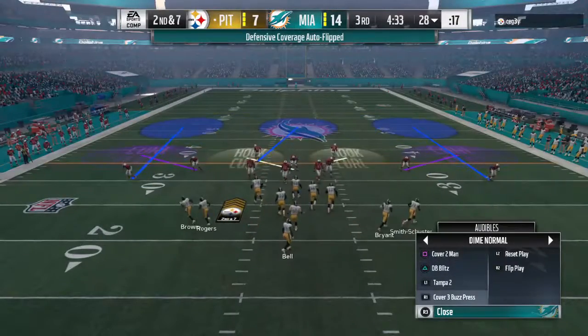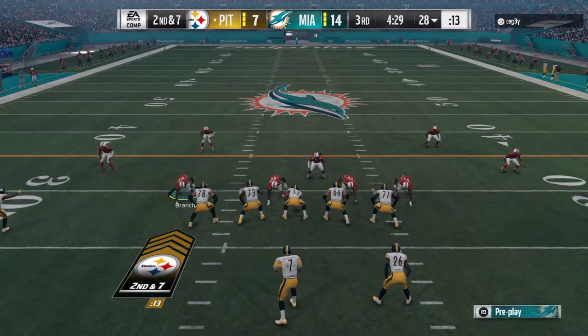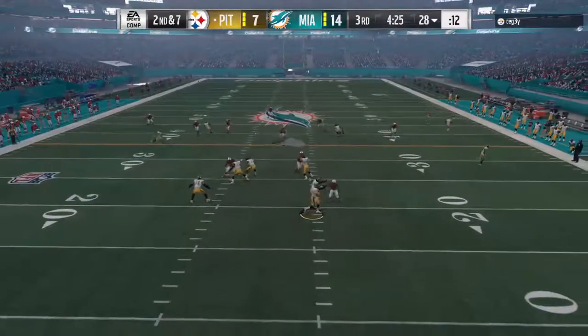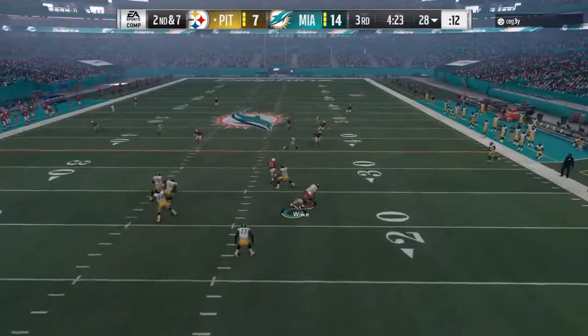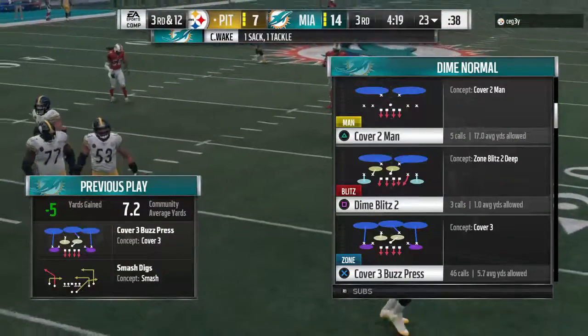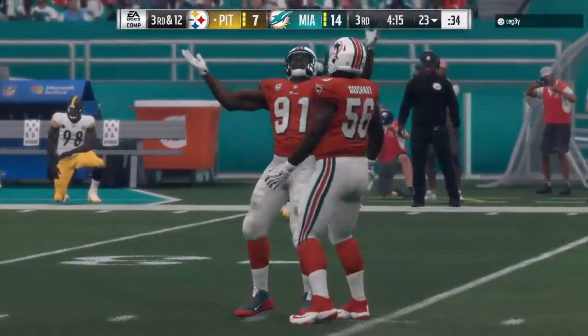And after the play on the ground, that brings up 2nd down here. Here we go. Out of the gun, it's Roethlisberger. The Dolphins get there this time, and they bring him down. Cameron Wake in there to get him for a loss of 5.